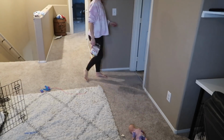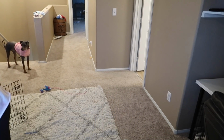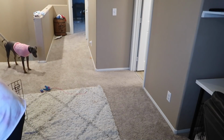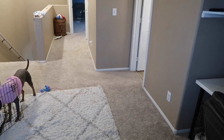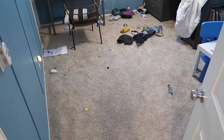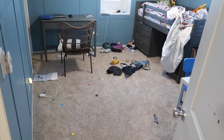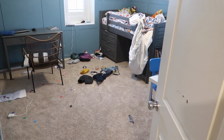I'm going to tidy up the loft and just pick up all of the toys here before moving on to my son's room, which also needs to be tidied up, straightened up, and vacuumed as well. There's a ton of these little brain flake toys all over the place. They're all over my daughter's room, but I didn't get around to cleaning up her room today in this video because she was napping while I was doing all of my cleaning.